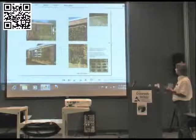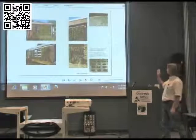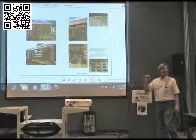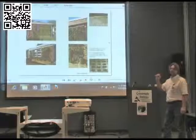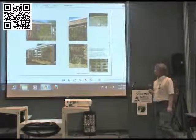These are some examples. This is not my work here. These are photographs from the Solar Decathlon in Washington, D.C., of some of the student work, just as examples of how vegetated walls can be incorporated.